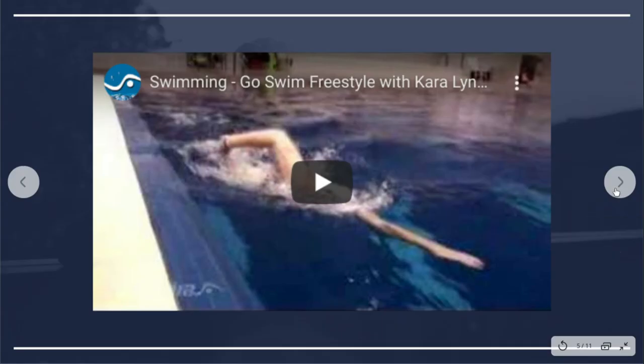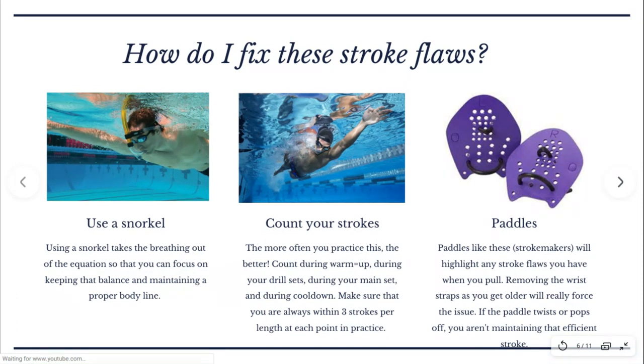So moving on here, we're going to talk about how do we fix those flaws. So how do we fix things? Again, a lot of this stuff, these are really bad habits. So I hope that we all know that some of these things take a while to fix. Sometimes it'll take a year, maybe longer. Sometimes it's a quick fix.